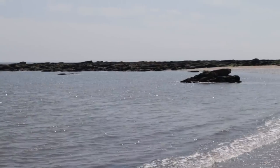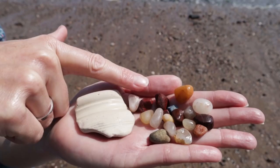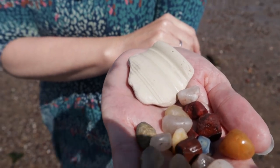So we've just arrived. We've just walked down onto the beach. It's an absolutely gorgeous afternoon. The tide's coming in just now. And you've already been finding some really lovely things. Yeah, I found one piece of Victorian pottery and I found some really, really lovely colourful pebbles. So I'm going to collect a couple and put them in a wee bottle. There's some jasper there, there's an agate, probably some quartz, but they're really, really nice colours.